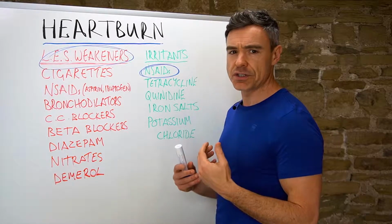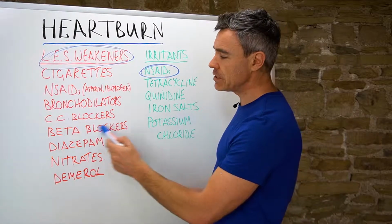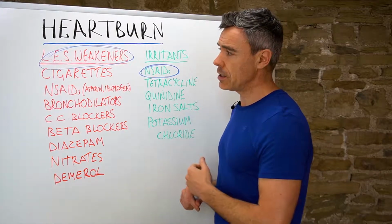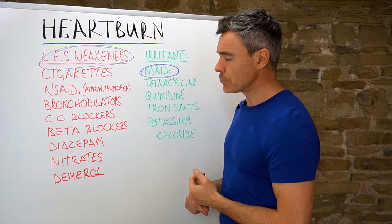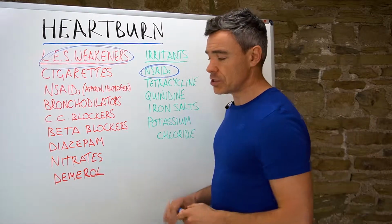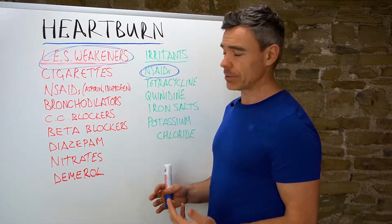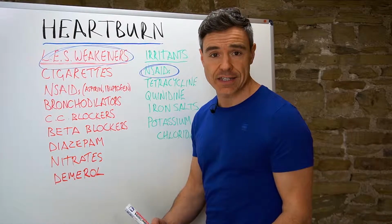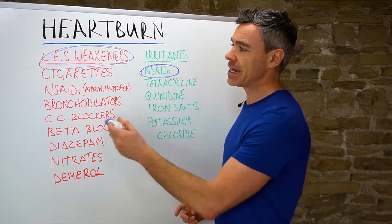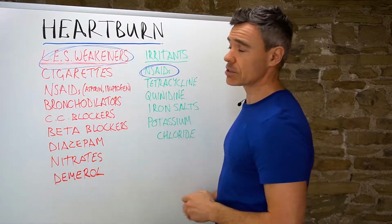Bronchodilators are the medications used for things like asthma and to help people breathe easier. Calcium channel blockers and beta blockers are used for cardiovascular issues, particularly high blood pressure. They can potentially trigger weakening of the lower esophageal sphincter as well. Then we have diazepam, which is an anti-anxiety medication. We have nitrates, which are used for the treatment of angina. And we also have Demerol, which is an analgesic. So any or all of these medications, if you're taking them, of course; if you're not taking them, it doesn't apply to you at all. But any of these medications, including cigarettes, can potentially worsen your heartburn and acid reflux symptoms by weakening the lower esophageal sphincter.